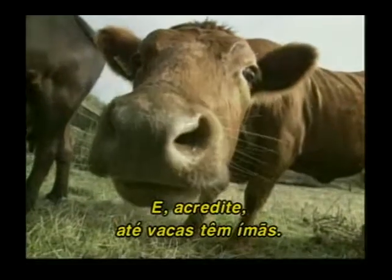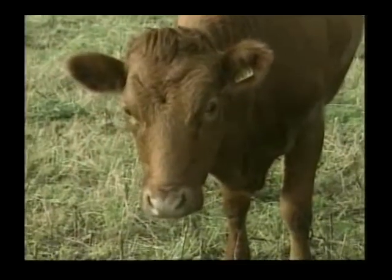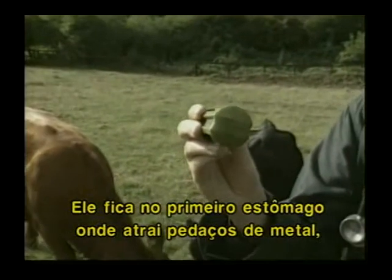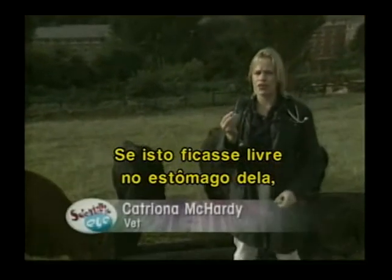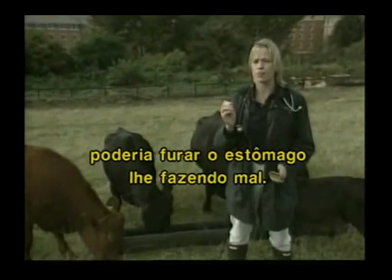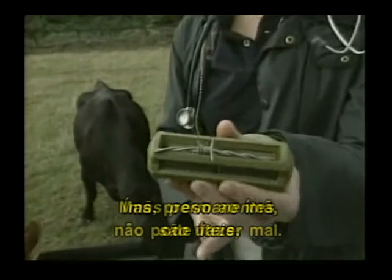And would you believe there's a link between cows and magnets, as our vet explains. The cow magnet will sit in the front stomach of the cow, where it can attract hazardous pieces of metal, like this bit here, which the cow may eat by mistake. While this piece of metal can roam free in the cow's stomach, it could puncture the stomach wall and cause the cow a lot of harm. But while it remains attached to the magnet, it can cause no harm at all.